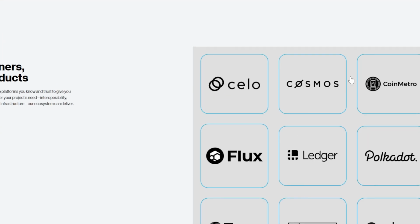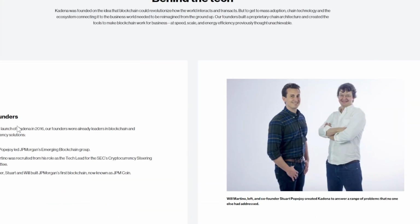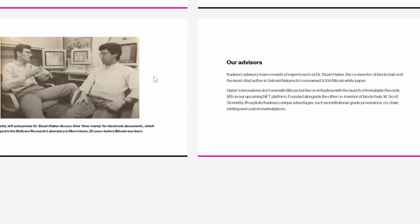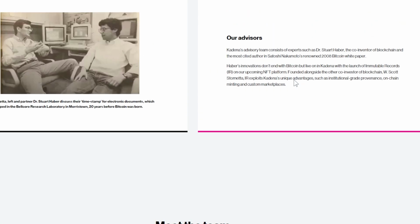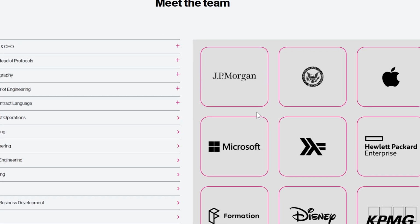As you can see, they're working with a lot of well-known partners as well. They were started by people who left JP Morgan's emerging blockchain group, so these people have been working in the finance industry for quite a while. And as you can see, some of their experts were involved in blockchain before Satoshi Nakamoto as well. So they have a lot of experience in this field.